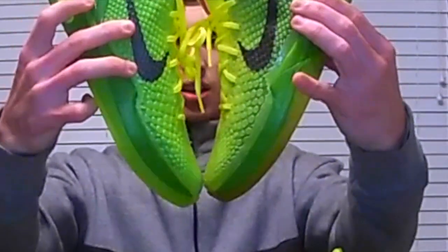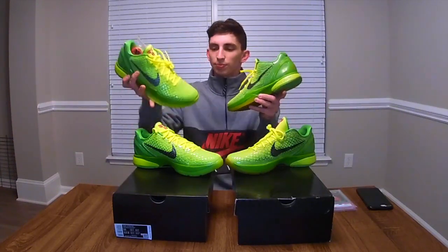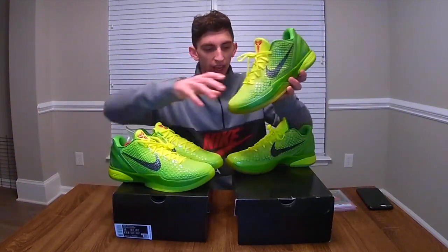But nonetheless, a nice shoe. I'm not here to hate on the 2020s. I love the 2020s, almost as much as my 2010s. Just me being the original shoe head that I am, I like this one better, okay? So the scales are a little more small and vibrant with a sleeker touch.